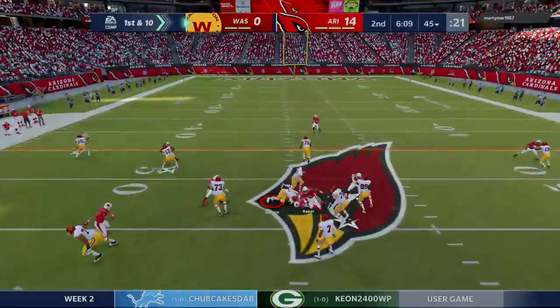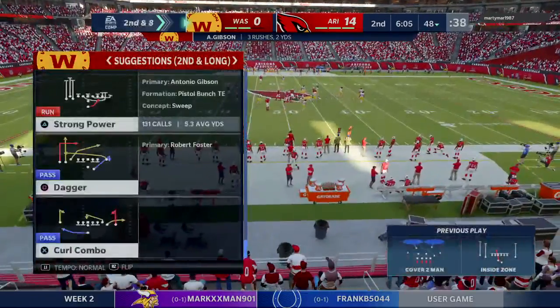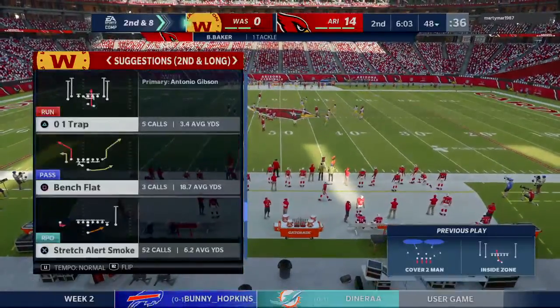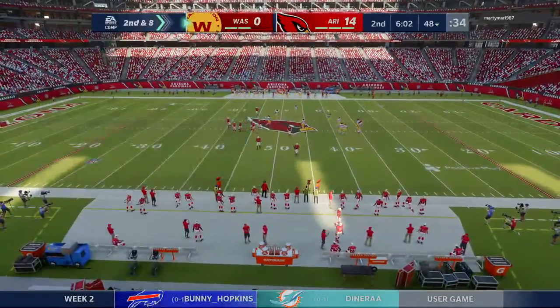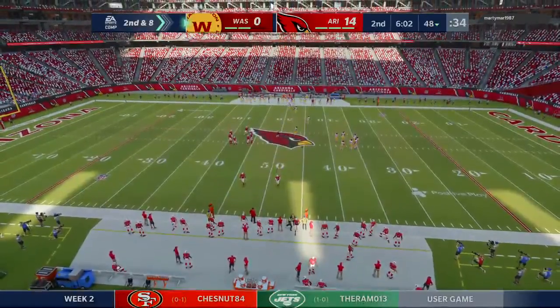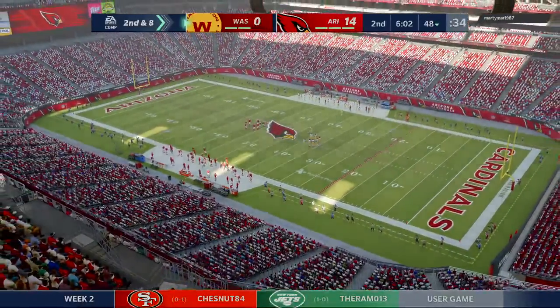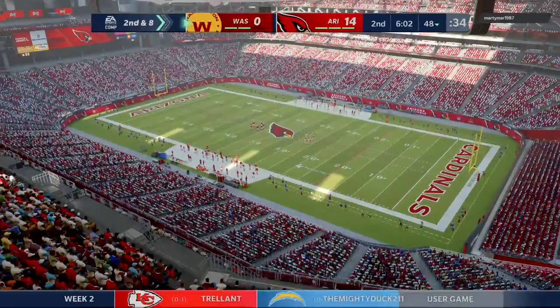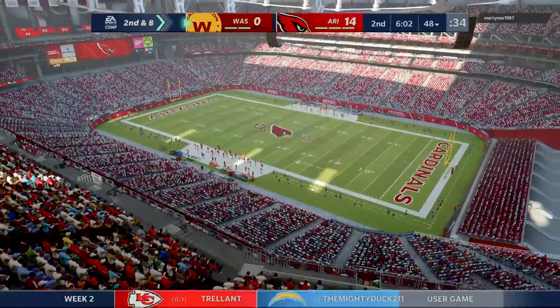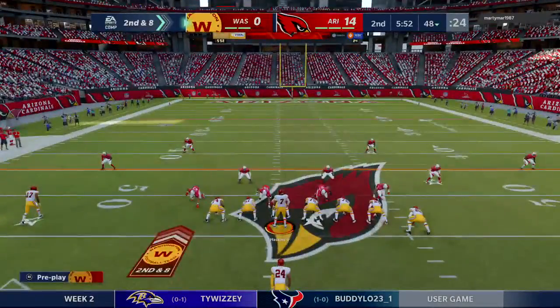From the shotgun now, here's an inside give. He'll be taken down at the 48 for a pickup of 2 yards. Tackle made there by Budda Baker. This drive is pretty clear. Almost feels like old school fundamentals, doesn't it? Want to impose their will on the defense. What's that, 5 straight runs? Yeah, 5 straight carries to start this drive. And like you said, the way it's working, they may just stick with it. 2nd and 8 coming up.